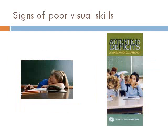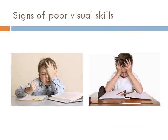Like I said before, eye teaming symptoms will be similar to eye focusing symptoms, where you could get headaches or eye strain. I get a lot of avoidance behaviors, behavioral problems, fatigue. People that fall asleep when they read or read to fall asleep, one of the two, often have trouble coordinating the two eyes together. Sometimes you'll see covering or closing of one eye, turning of the head, frustration of not being able to do it.